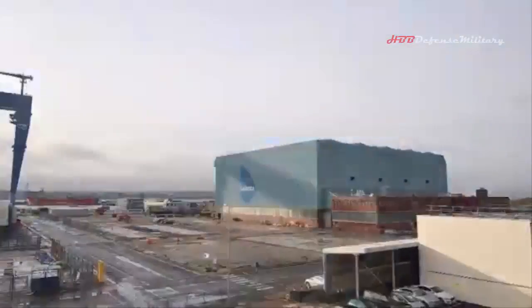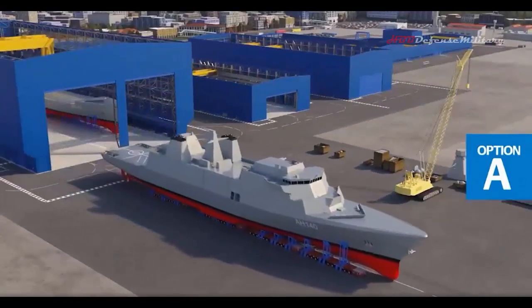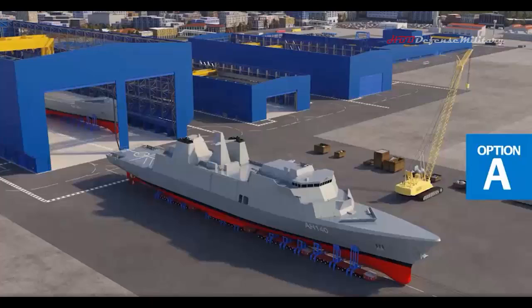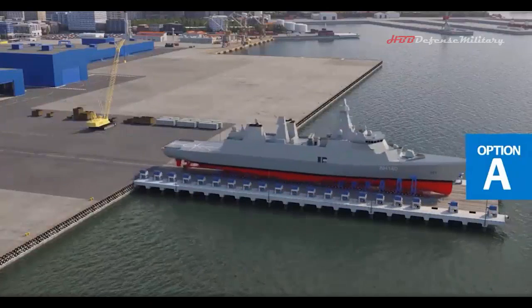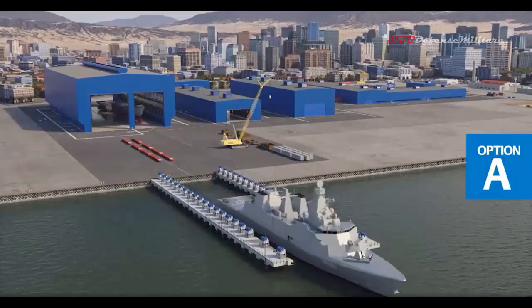The newly constructed assembly hall will be named the Venturer Building after the lead ship of the program. The 147m x 62m x 42m structure has space for two Type 31 frigates to be assembled in parallel and is part of a recent £60 million investment in the facilities in Rosyth.